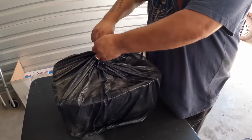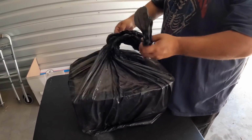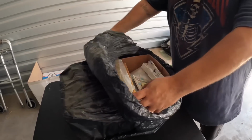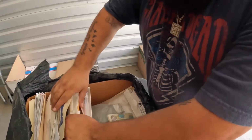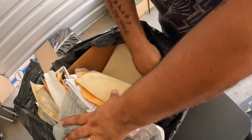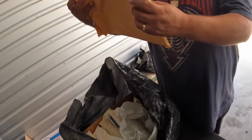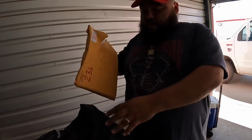My guess is probably going to be... What you think? I don't know. Maybe some type of hazardous material. Oh, no, I was right. Paperwork. Paperwork, paperwork, more paperwork, a couple pictures, paperwork, and more paperwork. Paperwork is hazardous material. What is this? City of Kern? Paperwork. Yeah, that one sucked.